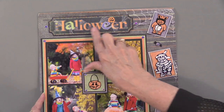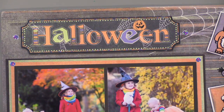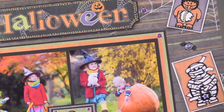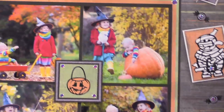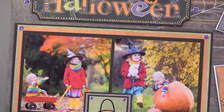These are great. And isn't that just a lovely statement? Halloween up there, fun. And then some purple jewel dazzles added, and they've been added onto the actual little monsters over on the right, too, little decorations. There we go. A great look. So as you can see, lots of fun things that you can do. So we've got more. Oh, wait, I'm not done.